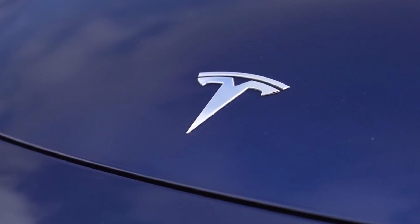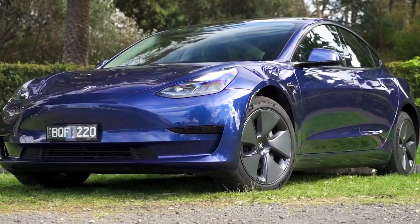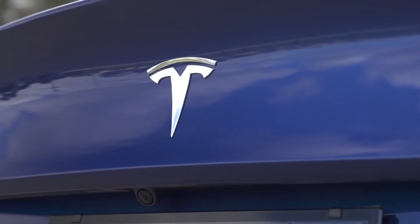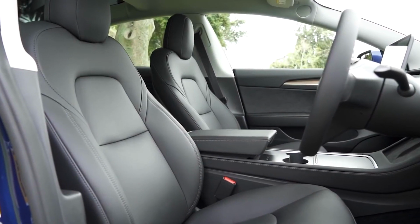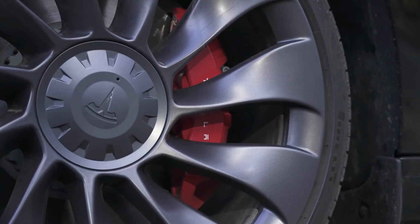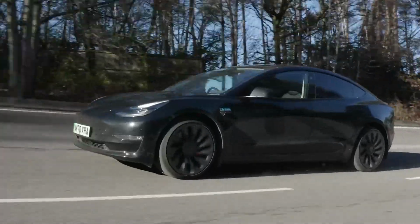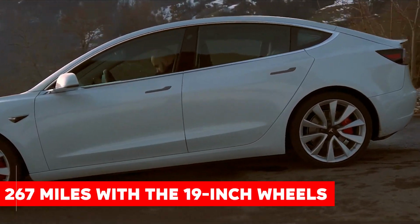Furthermore, the only charging claim verified on the company's website is that a 15-minute session on a supercharger adds 327 kilometers of stated travel. Aside from that, unlike the regular 18-inch wheels, which are merely standard in terms of pricing, Tesla now comes standard with 19-inch wheels, which are selected by default on the online configurator. The range is reduced to 267 miles with the 19-inch wheels.